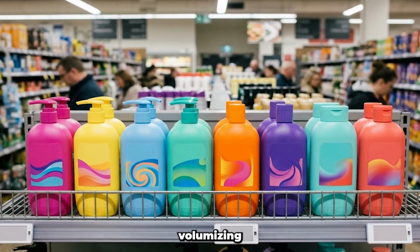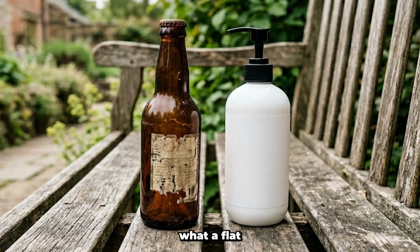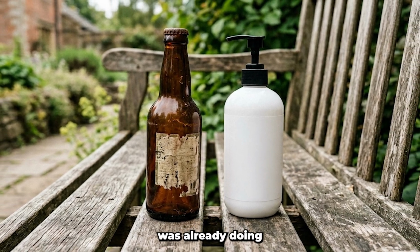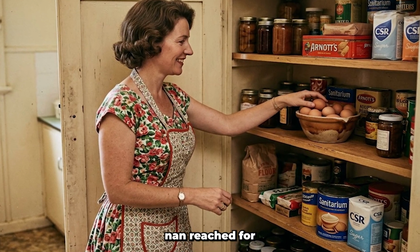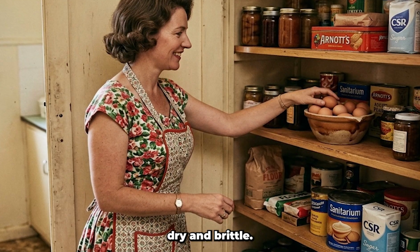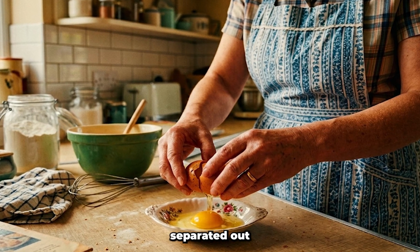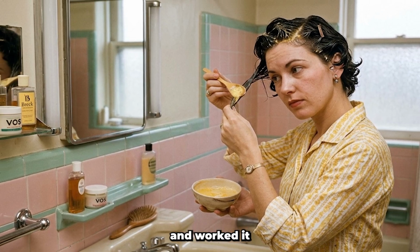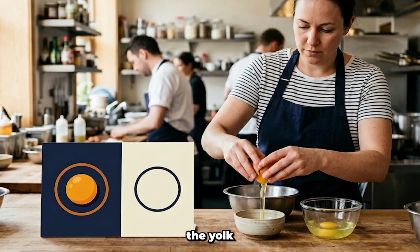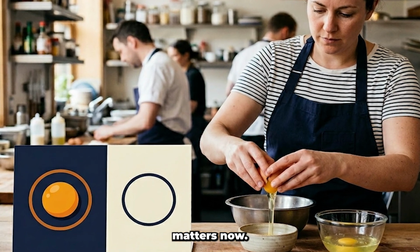Every expensive volumizing conditioner sold today is, in plain language, trying to do what a flat bottle of beer was already doing in 1955. Number 14 is what your nan reached for when her hair had gone dry and brittle. An egg, specifically the yolk. She cracked the egg, separated out the yolk into a little dish, beat it slightly with a fork, and worked it through her hair before washing. The yolk specifically, never the white on its own. That detail mattered then, and it matters now.